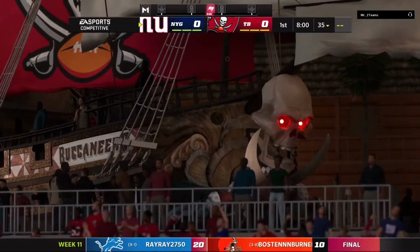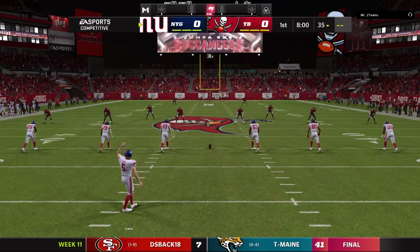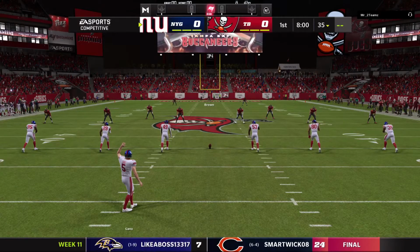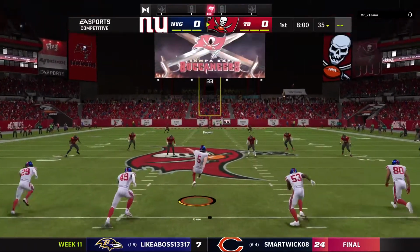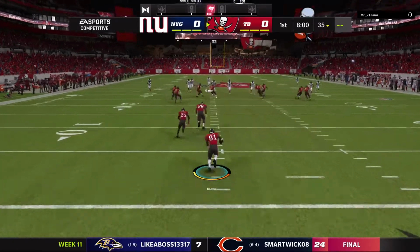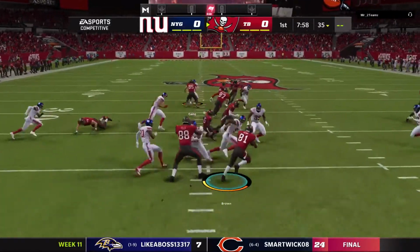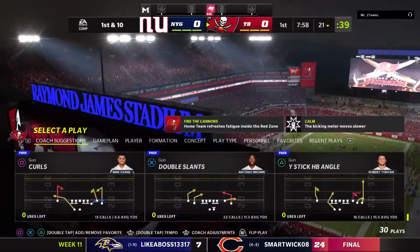To do battle as Tampa Bay gets ready to match up with the New York Giants. The NFL season has hit high gear, and off we go in Week 11 on EA Sports. Taken at the goal line. And he'll take it a yard or so past the 20, call it the 21.